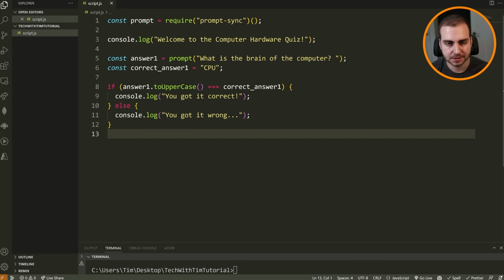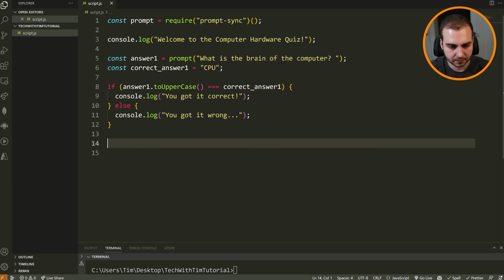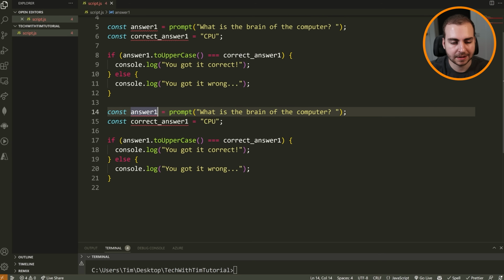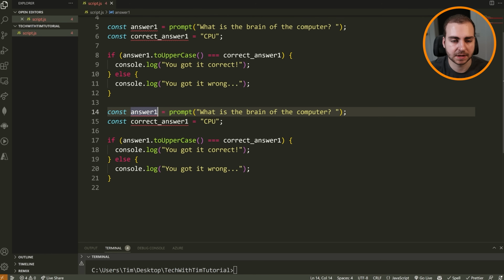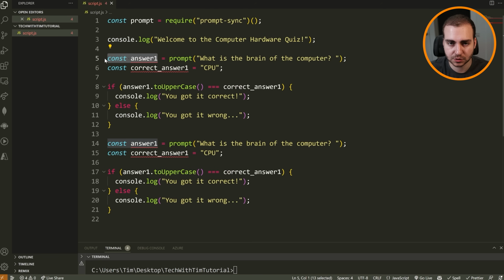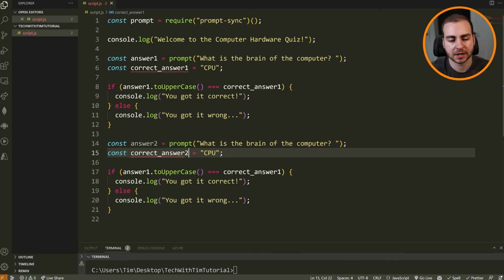Now, we'll add some more things to it, like keeping track of how many correct answers we have, but for now, let's just copy all of the code that we have, paste this here, and let's change our variables just so we don't get an error. So notice here, if I highlight this, it's saying cannot redeclare block scoped variable answer1. Essentially what that's saying is we already have a variable called answer1, so I can't make that again, right? Because this is defining the variable when I use this const block. So instead, I'm going to change this to answer2 and then correct answer2.